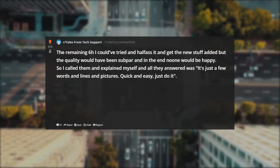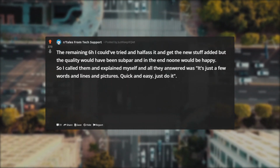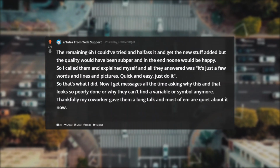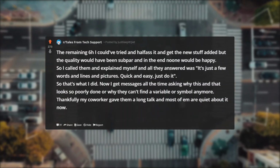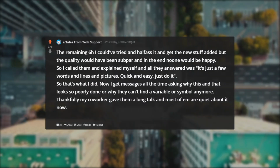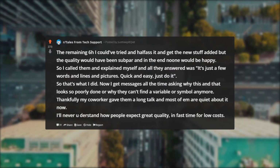So I called them and explained myself, and all they answered was it's just a few words and lines and pictures. Quick and easy, just do it. So that's what I did. Now I get messages all the time asking why this and that looks so poorly done, or why they can't find a variable or symbol anymore. Thankfully my coworker gave them a long talk and most of them are quiet about it now. I'll never understand how people expect great quality in fast time for low costs.